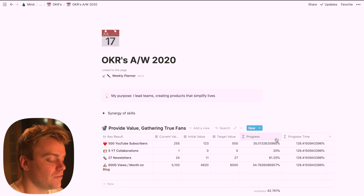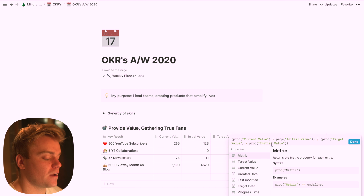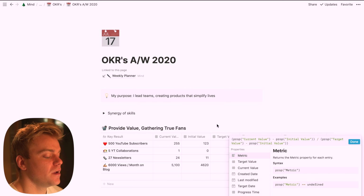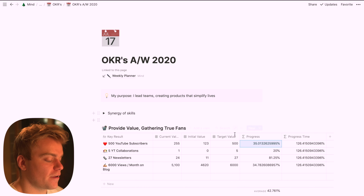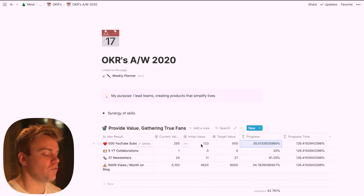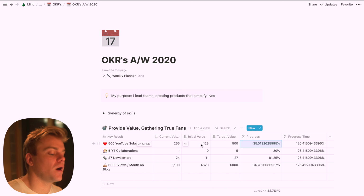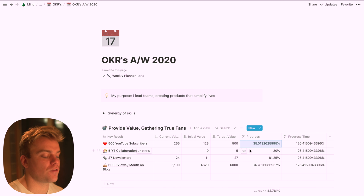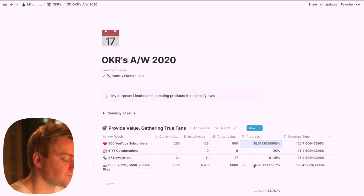But then I have a progress tracker, which tells me, based off of the current value and the initial value onto the target value that I'm going for, what sort of progress I'm through that. This is helpful for me to look at on a weekly basis to see where I'm maybe falling behind and where I need to devote a bit more time to. You can see here on the collaborations front, I'm a lot further behind than I am with my content itself. So that's probably something I'm going to want to focus on in the weekly plan.